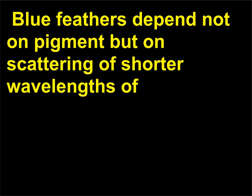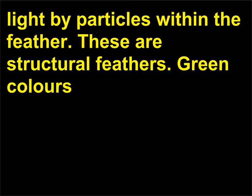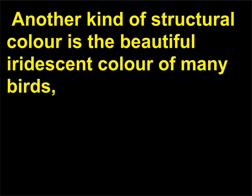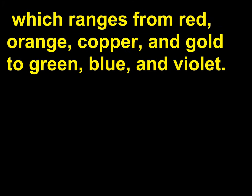Blue feathers depend not on pigment but on scattering of shorter wavelengths of light by particles within the feather. These are structural feathers. Green colors are almost always a combination of yellow pigment and blue feather structure. Another kind of structural color is the beautiful iridescent color of many birds, which ranges from red, orange, copper, and gold to green, blue, and violet.